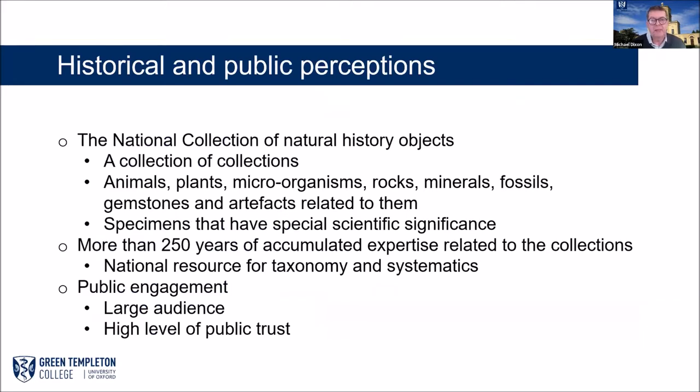So just thinking a little bit about the Natural History Museum in London, most people know the institution. It is the national collection of natural history objects, and National Collection is in initial capitals because it has a legal status. It is the official collection of the UK. It is funded by government, and the government is the funder of last resort for the institution.